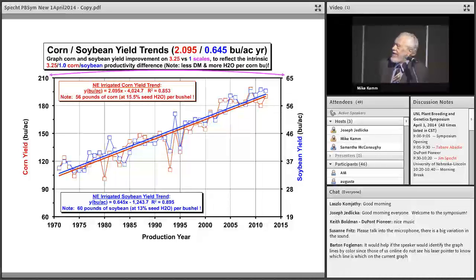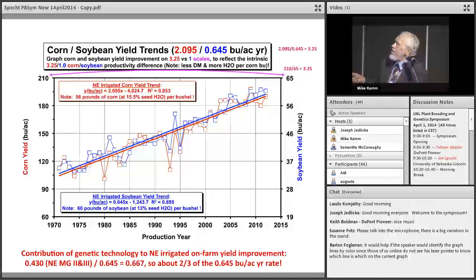Now, why is that? And so here's where I say, if you look up here, you can see 3.25. And also on a bushel per acre scale over here, 3.25. Well, actually, this should be 3.0. I made a mistake there. But based on this kind of evidence, I said down here that on-farm, irrigated Nebraska farm improvement, that's where you're looking at the genetic contribution in the presence of the best possible environment. When we do that, we can see that the genetic contribution, when I grew these tests in Nebraska under irrigation, I only had this rate of improvement, whereas the on-farm yield rate up here was 0.645. So this is the number I came up with.